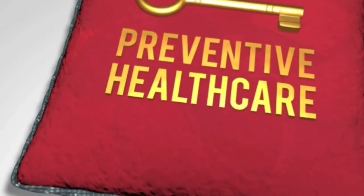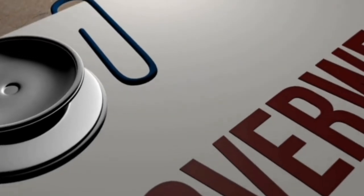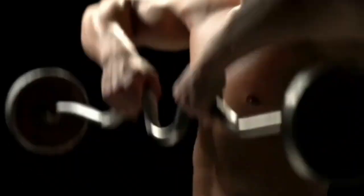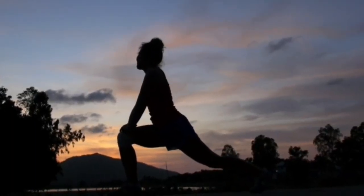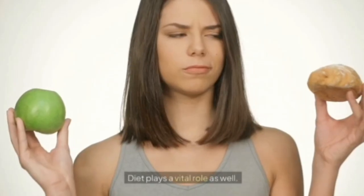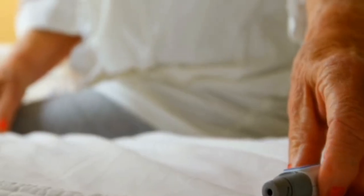Steps to prevent diabetes. While type 1 diabetes cannot be prevented, the risk of type 2 diabetes can be significantly reduced with proactive measures. Maintaining a healthy weight is a cornerstone of diabetes prevention. Aim for a body mass index, BMI, within the normal range by adopting a balanced diet and engaging in regular physical activity. Exercise, such as brisk walking, swimming, or cycling, helps improve insulin sensitivity and supports overall metabolic health. Diet plays a vital role as well. Limiting sugary foods and beverages while focusing on fiber-rich options, such as whole grains, fruits, and vegetables, can stabilize blood sugar levels and prevent excessive weight gain.